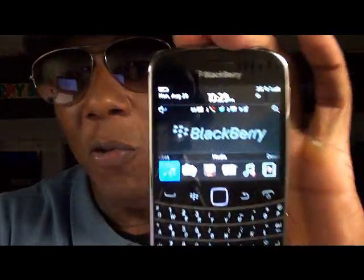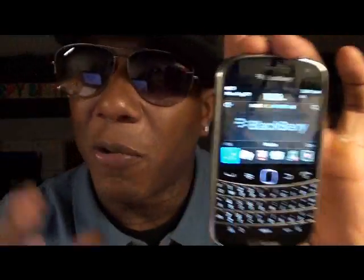Because of the way you use it with the BlackBerry Bridge and the way it syncs up to your BlackBerry, they got major updates coming out for the PlayBook too. I'm glad I held on to mine, all right? PlayBook, that's a go, all right? But like I said, the Puccini, whatever you call it, I'm getting that for sure. I still got the stylus from my HTC Flyer, so hopefully that's going to work on that, and we're going to get into that when that drops also, all right?